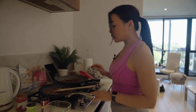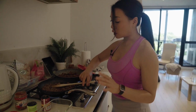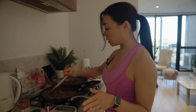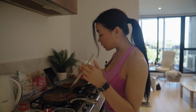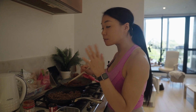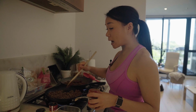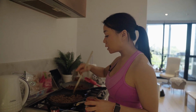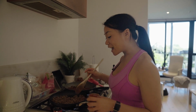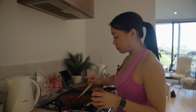So right now, following on, I'm just going to turn these on. So I've just drained the beef mince. As you could see over here, the liquid is out, so it's quite dry. Then I will add the seasoning in. So you saw that I didn't add the seasoning in before, just to drain the excess water. Now I'm gonna add the paprika.